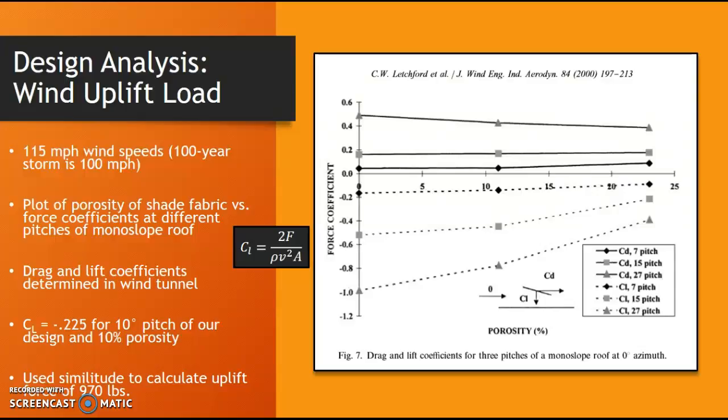For the design analysis, we also had to calculate the forces that would be acting on our structure due to wind. And to do that, we used this graph, and it's a plot of porosity and pitch of the roof against the force coefficient. And by using this graph, for a structure similar to ours that was put in a wind tunnel, and that's how they collected this data. And the structure is very similar to ours.